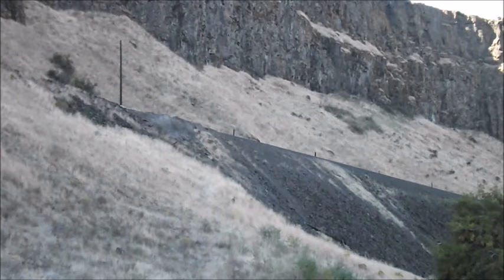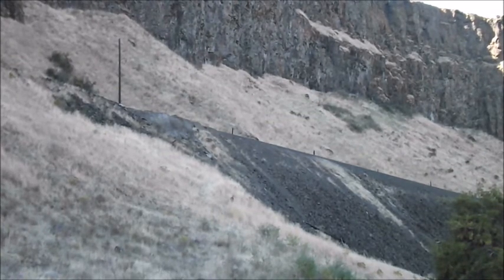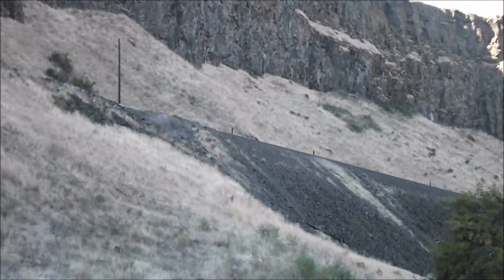Heard a crackle on the scanner. We rushed back to the Moody Sub and we got ourselves a southbound BNSF mixed freight, nearby the Deschutes River recreation area.